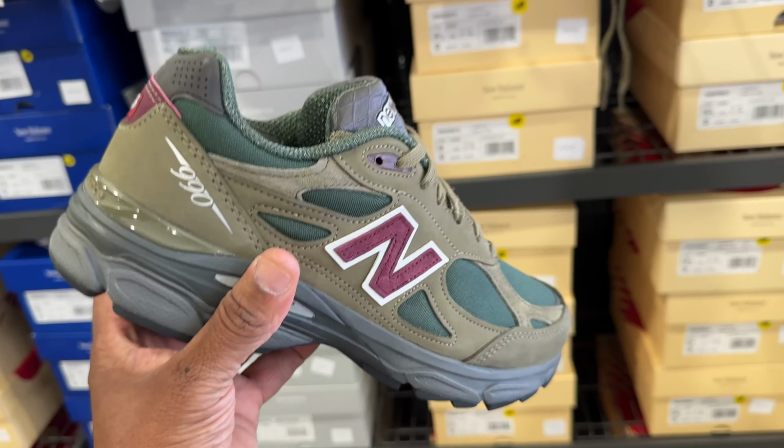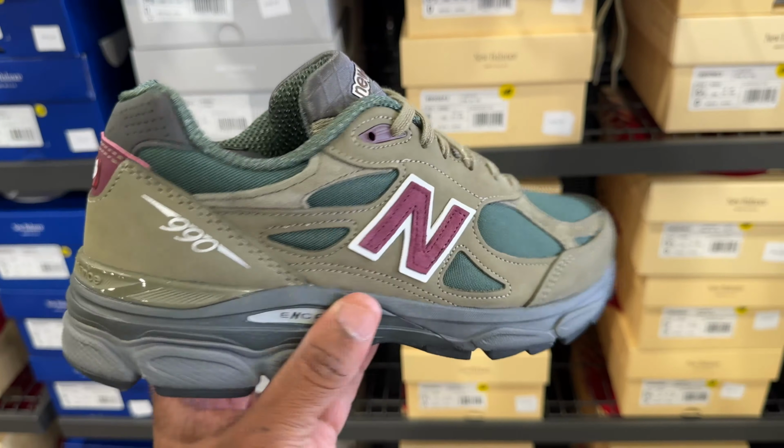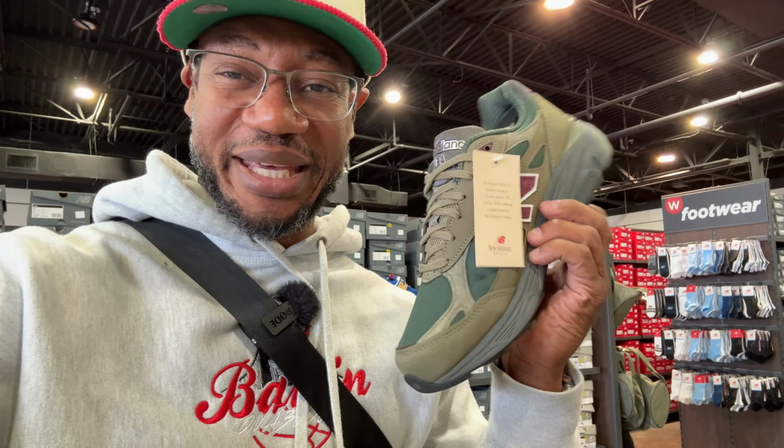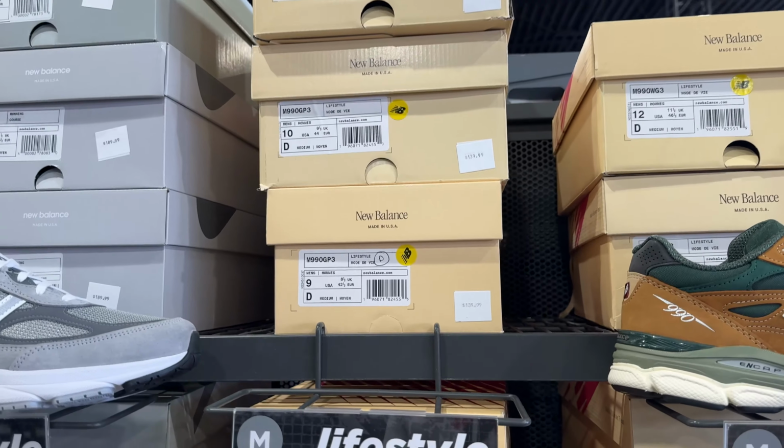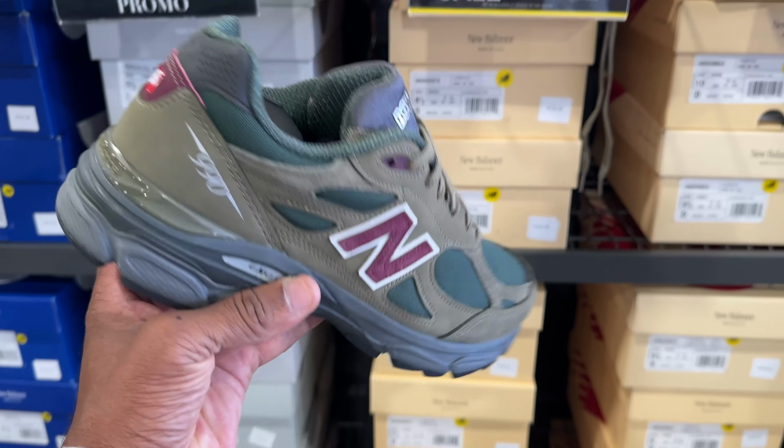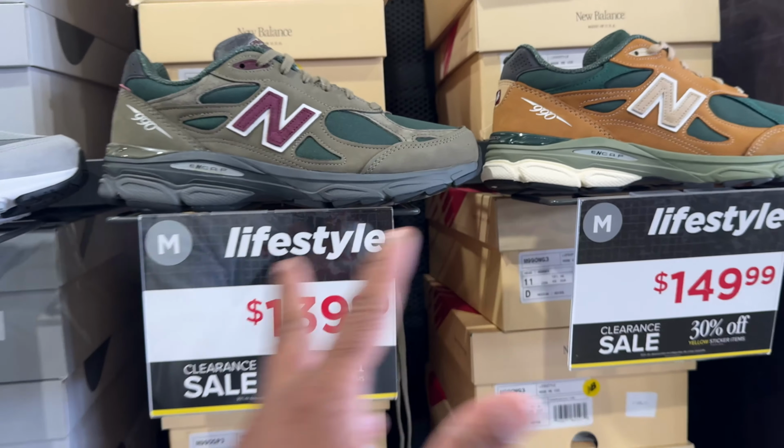Then we got another 990, another fire colorway. I am not mad at these colors. It's a little bit cheaper, $10 cheaper, hitting at $139.99 with 30% off. Decisions, will you guys get this colorway or this colorway? I think New Balance made that decision for me, because I don't see a size 12 in this shoe at all. But both of them, you can't go wrong.